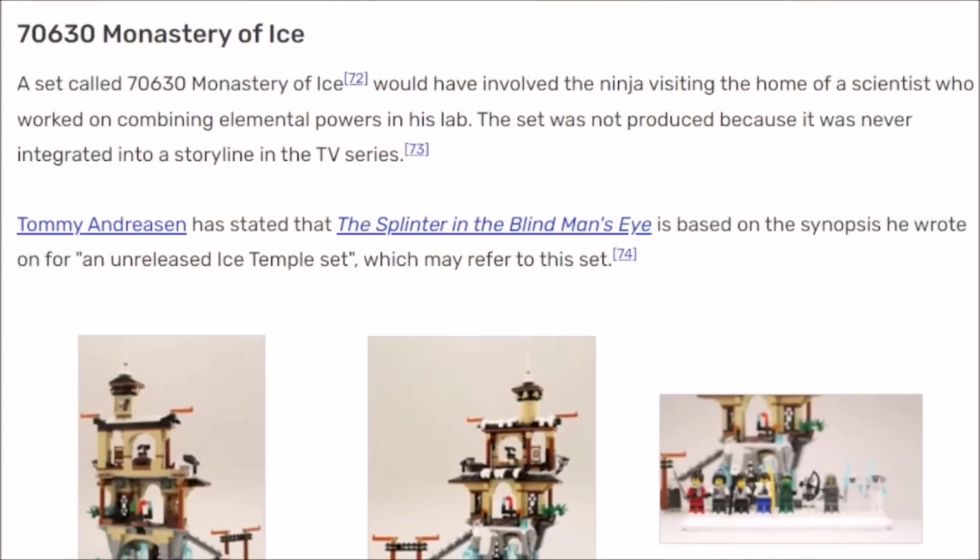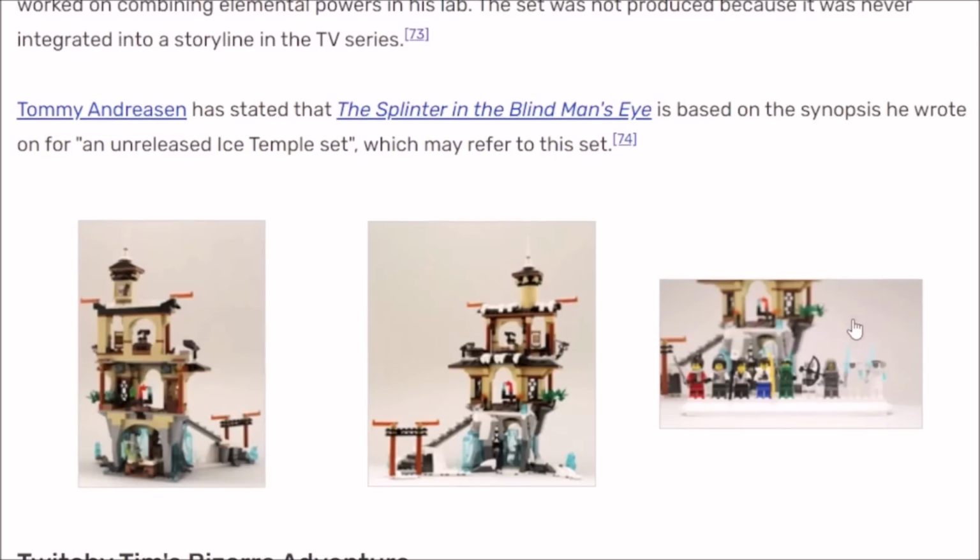The third and final set that we're going to be taking a look at for today's video is known as the Monastery of Ice, and this is a set that I already did its own separate video on in terms of a story standpoint, but in terms of a set, as you can see, this was a nearly complete Ninjago set that would have been for the Sons of Garmadon series, possibly, like I mentioned in that previous video.